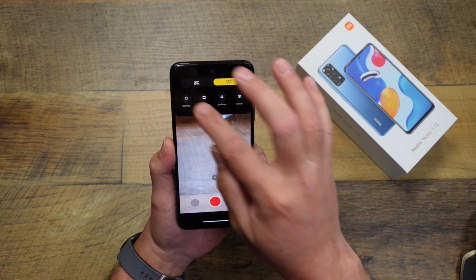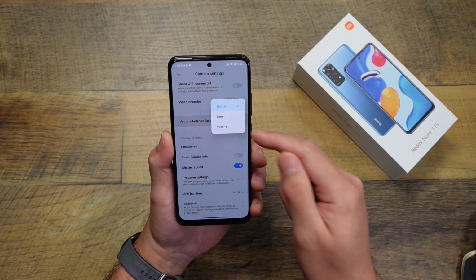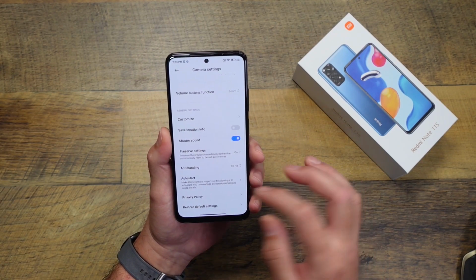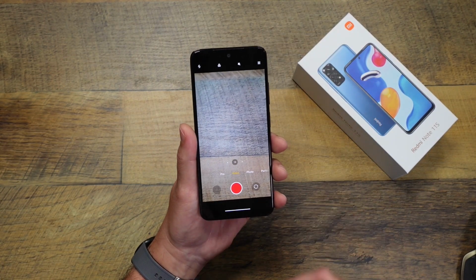So let's go ahead and check out maybe some of the camera settings and what you have in here. So pretty basic. You can customize the volume buttons if you want to zoom in instead of use it as a shutter button. And that's pretty much it. So pretty basic camera app settings there. And I'm going to go ahead and try to get some camera samples and we'll come back and wrap up this video.